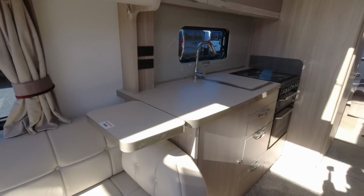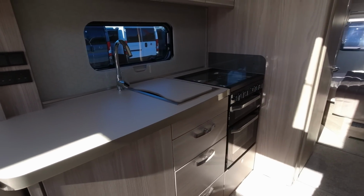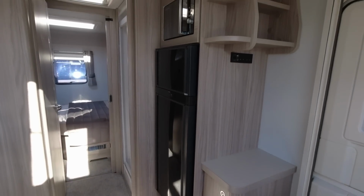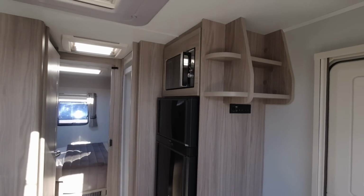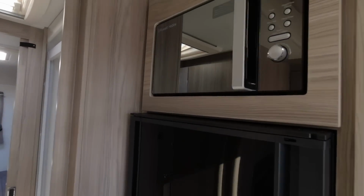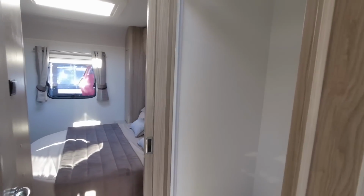And then we've got into the kitchen. We've got the same kitchen as we've just seen in the Tempest. So this is the Zephyrah. We've got the nice Dometic fridge freezer, the microwave above, a little bit high. That's quite a height, is that? I'll just mention that. I do like to mention things like that.